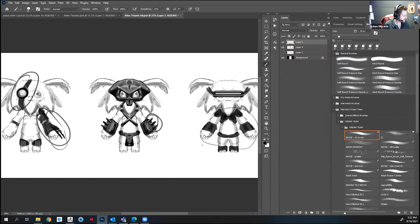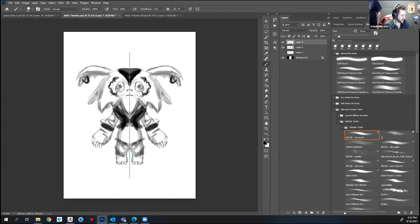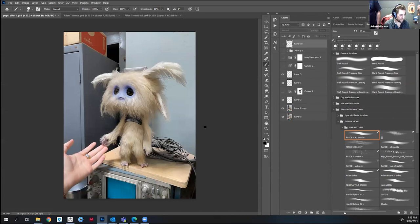We have this futuristic thing going on here. I've seen a lot of that recently. I don't necessarily want to do that. That's too Cyclops. So we're going to do sort of a combination of these elements over here. And so once I do that, I take a photo of the finished model.